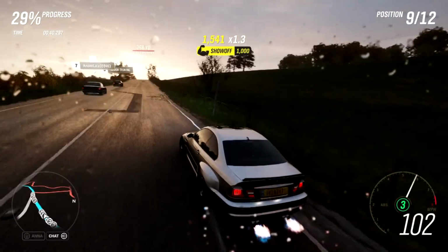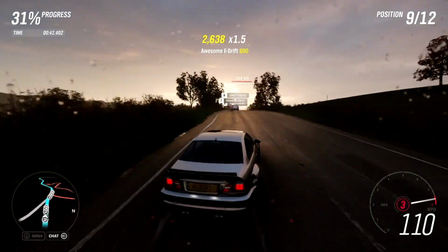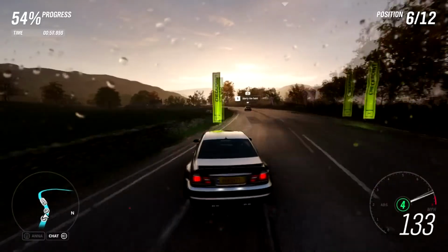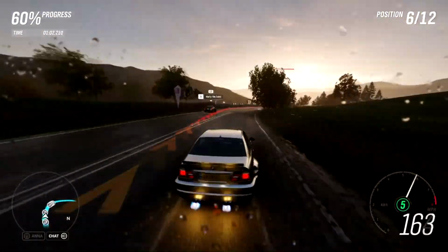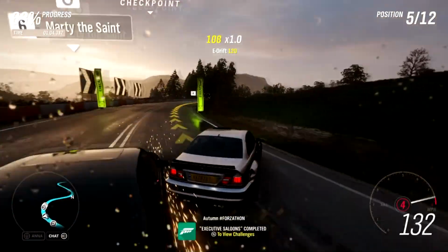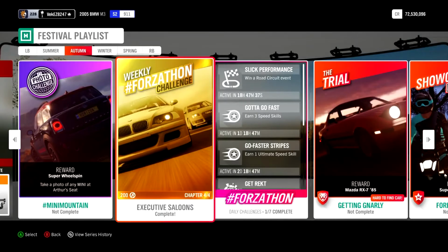This is gonna be done the easiest at the beginning of each race because you're gonna be passing a lot of cars. So don't worry about finishing the races. If you don't get the combos at the beginning or towards the beginning, you can just keep restarting the race and earning those show-off combos that way. Once you've done your 3 hard-earned show-off skills, you will officially be done with this week's Forzathon challenge. Most of it was really easy except for that last chapter. Those show-off skills are a real challenge to complete.